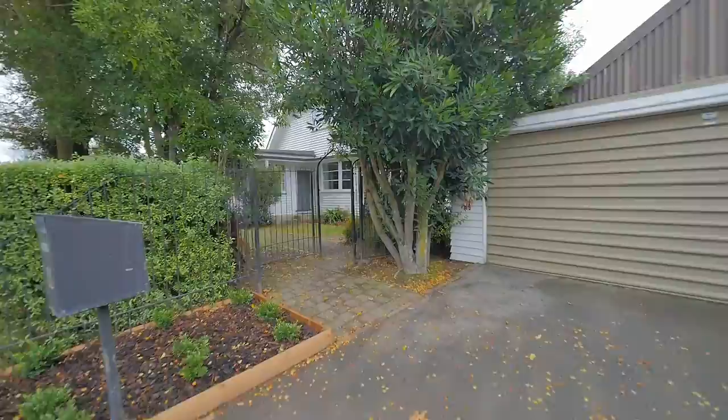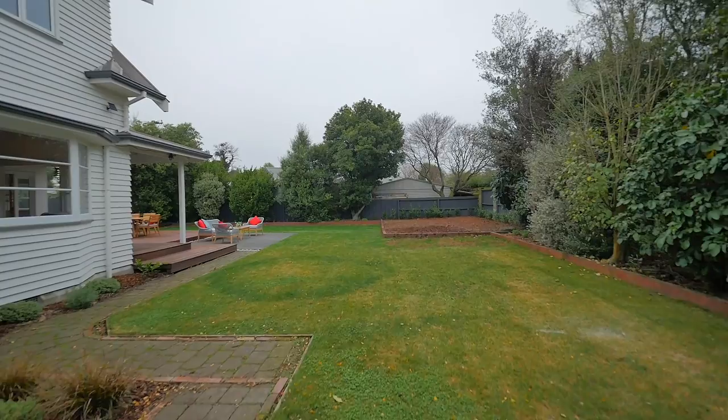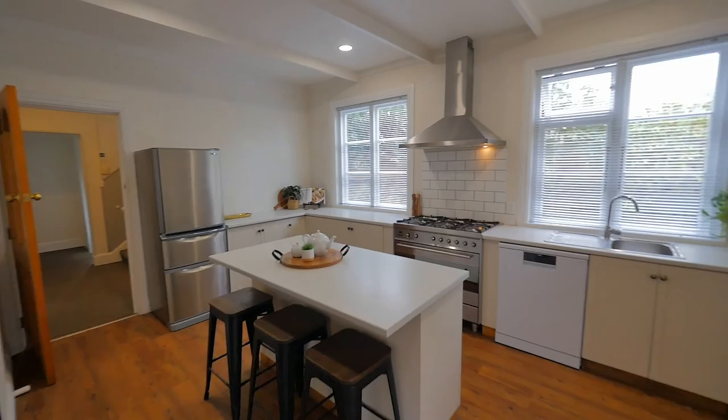New listing here at 11 Windermere Road. Partially renovated over recent years and with plenty of opportunities to add your own value, the floor plan of this lovely character home is spread over two levels with approximately 200 square metres of floor area consisting of four bedrooms plus office or study, two bathrooms, a spacious, modernised kitchen and multiple living room options.